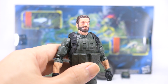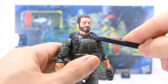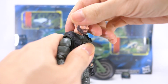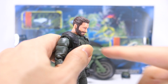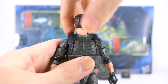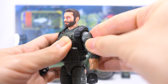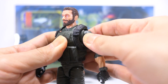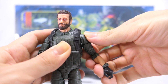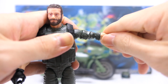In terms of articulation, he's got a ball hinge at the top of his neck as well as a second ball joint at the bottom of his neck. So he's got a little bit of tilt right as well as left, able to look down a fair bit, and that's hindered a bit by his beard, and looking up very well. The head also goes 360. He's got a butterfly joint at the shoulders, so he goes forward just a little bit as well as backwards. Swivel hinge at the bicep that goes all the way around as well as out that far. Upper bicep swivel that goes 360.